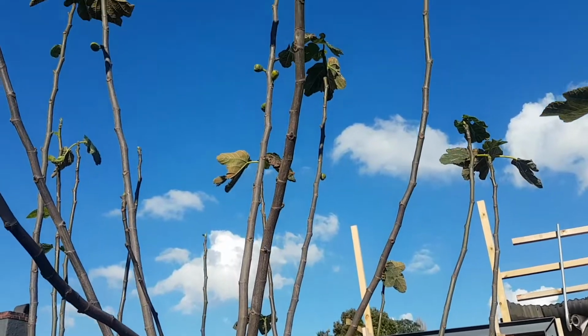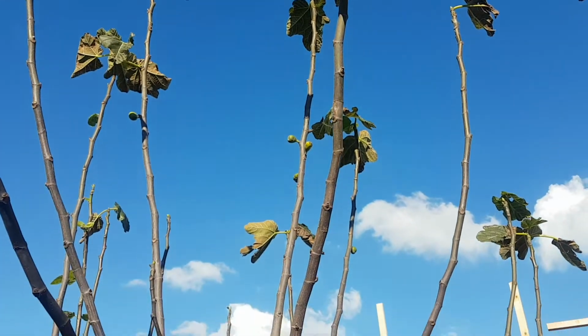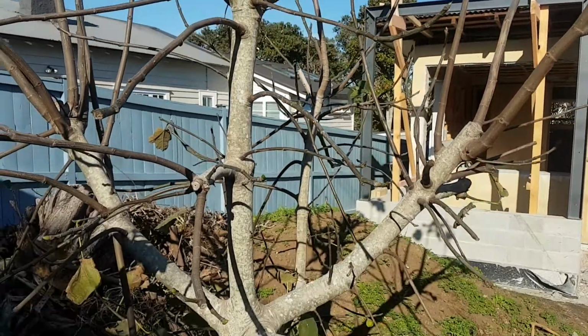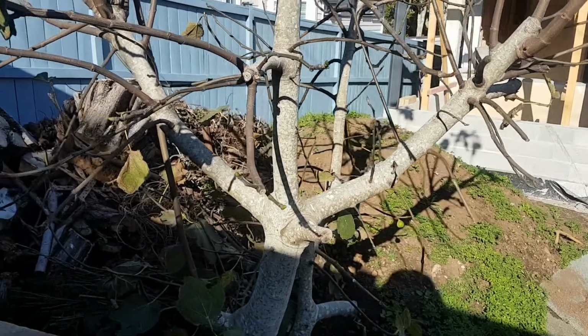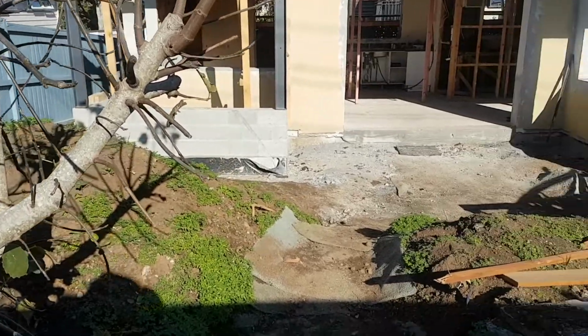It's grown incredibly tall. It went into shock pretty much, but now I'm going to have a little chop of it and sort out all those branches, and then hopefully next year it'll be a little bit more relaxed about the whole thing. But it's done very well.